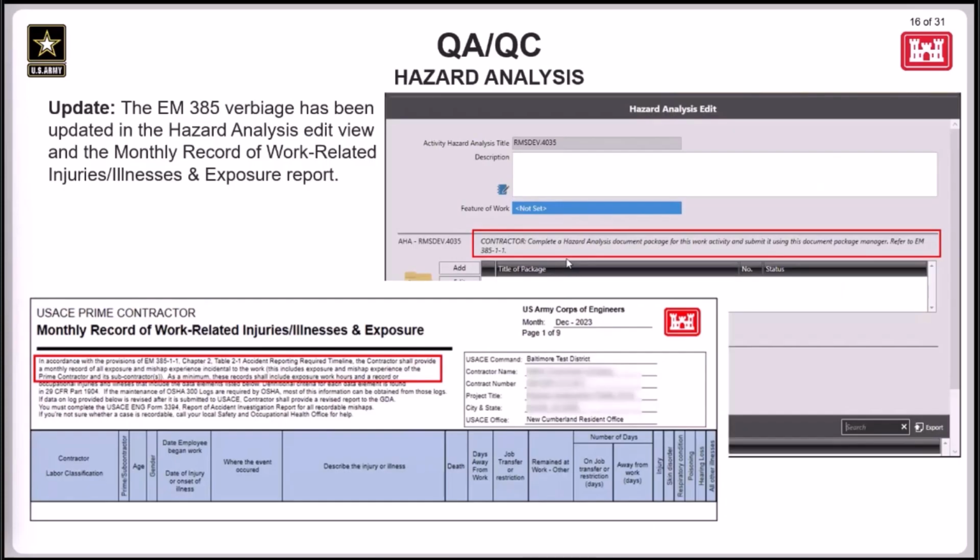Okay, next, real quick, we'll touch on an update regarding QA/QC reporting, specifically the hazard analysis module. The EM 385 reference verbiage has been updated in the hazard analysis edit view, as well as in the monthly record of work-related injuries/illnesses and exposure report, and this was done to reflect changes in the EM 385 guidance.